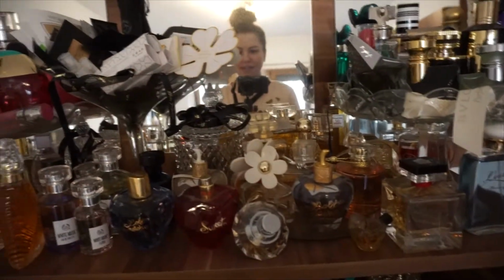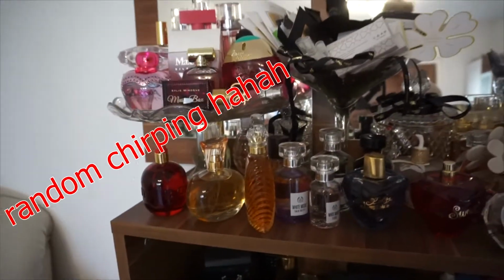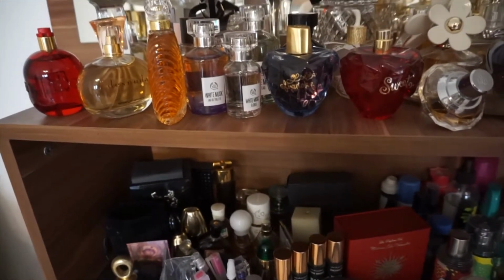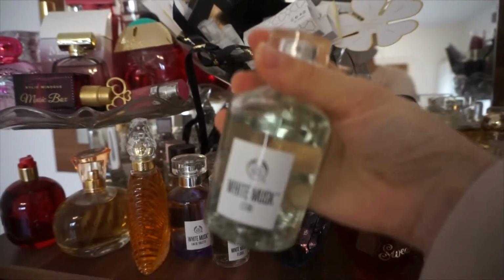Let's choose a perfume for today's, let's say, mini workout, shall we? I need something fresh. I think I'm going with this White Musk Legend from The Body Shop. Love it, super fresh. Just look at the mess. I have a ton to clean.